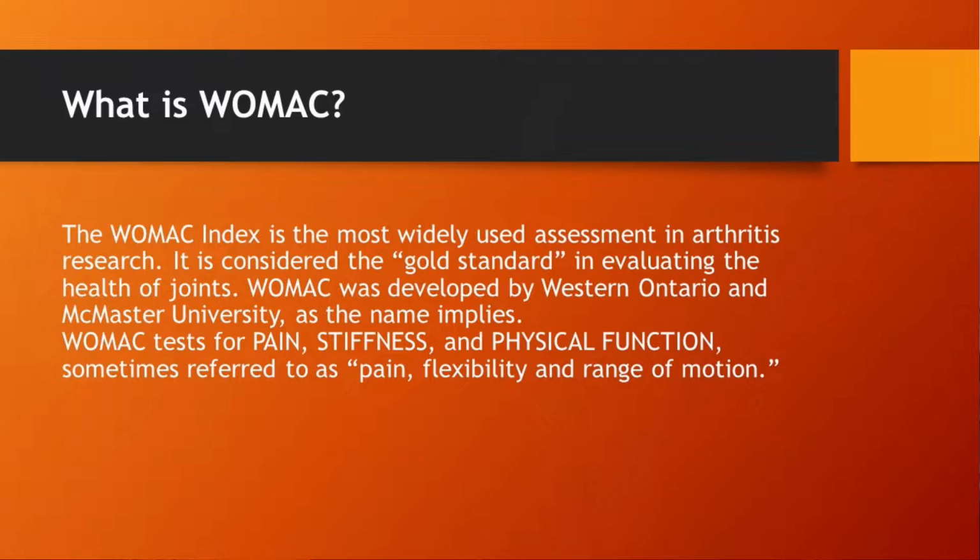WOMAC is a method of measuring arthritis disability. Okay, WOMAC stands for the two universities that collaborated to come up with this: the Western Ontario, Western University of Western Ontario and McMaster University. That's where you get the name WOMAC. And basically, it measures pain, flexibility, and range of motion. All right, that's the WOMAC index.